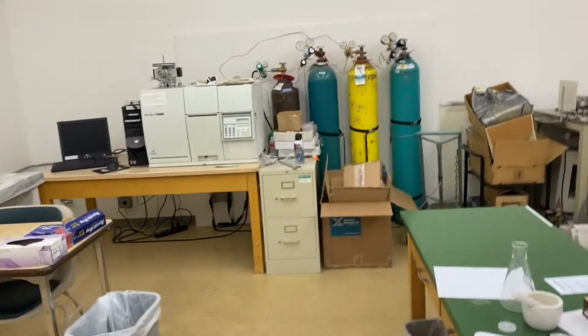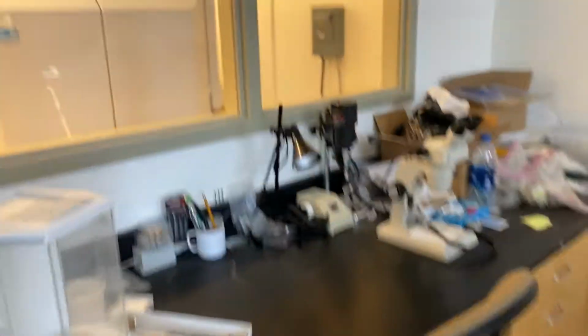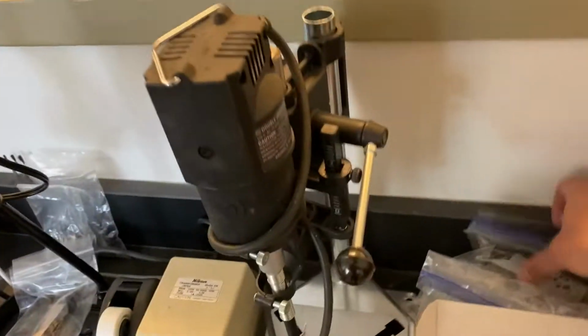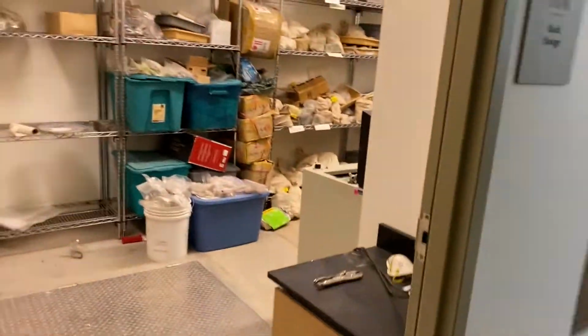This is pretty much Steve's domain. You won't really have to do anything in here much. Back in here, this is Henry's lab, the clean lab, geochem lab, the balances, microscopes, drills. Sometimes there's just like bags full of dinosaur teeth, but I don't see any right now. This is where the rock saw and the drills and everything are.